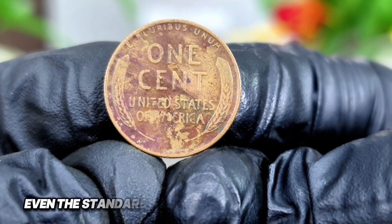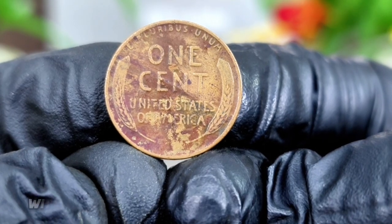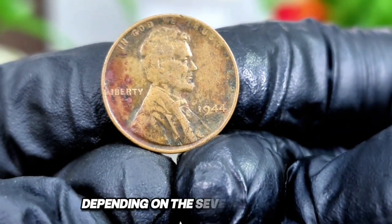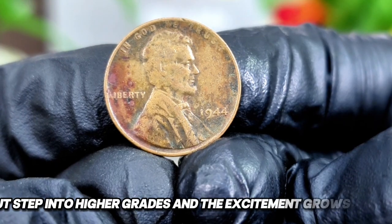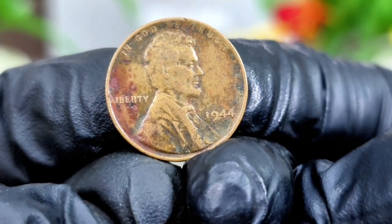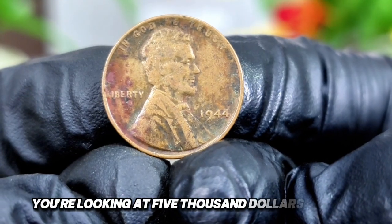Even the standard copper 1944 without a mint mark has its story. Circulated examples like this one with heavy toning might bring only a few dollars, maybe $5 to $20 depending on the severity of wear. But step into higher grades and the excitement grows quickly. A clean, lightly circulated example can fetch $50 to $200. And if you happen to find one in uncirculated red condition, you're looking at $5,000 or more.